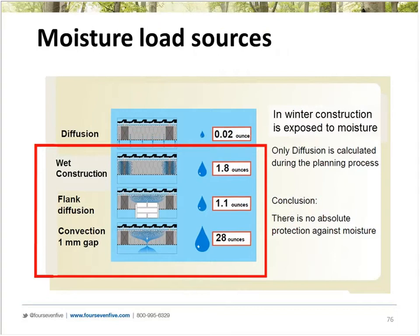There are all kinds of things vying to wetten the enclosure. We have diffusion, again, which is always uppermost on people's minds, but is relatively not that important in terms of wetting, although we certainly try to prevent it. Wet construction introduces a lot of moisture. We also have flank diffusion, where you may have masonry construction, carrying moisture around your vapor retarders. And then, again, the air leak, which is the disaster, which carries geometrically more moisture into the enclosure.